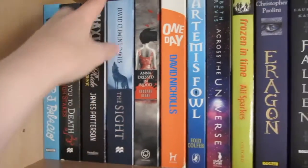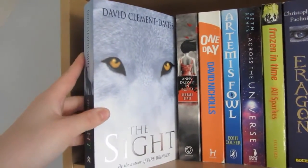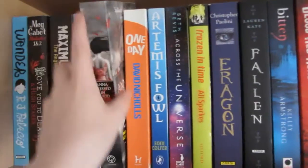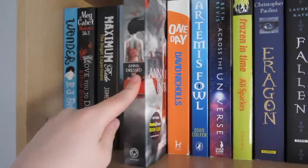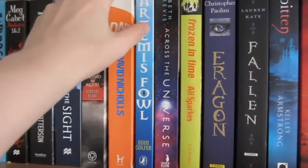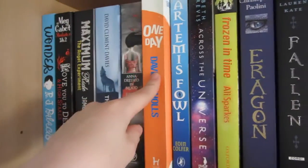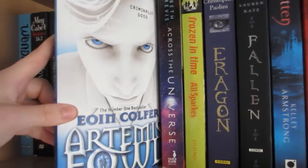Might just slide them out like that, actually, rather than pulling them full out. Then I have The Sight by David Clement Davis, which I bought because Jack from Reading with Jack suggested that I should read it. I've got Anna Dressed in Blood by Kendare Blake. One Day by David Nichols, which I haven't read, but I got on a car boot sale, so free books, pretty much. Let's do it.